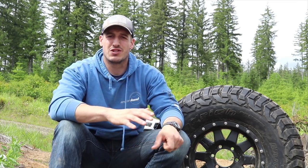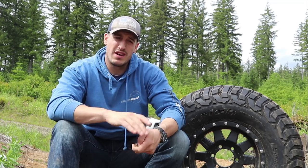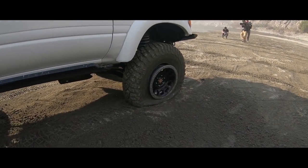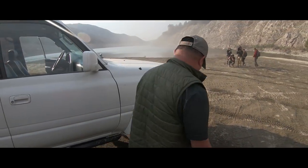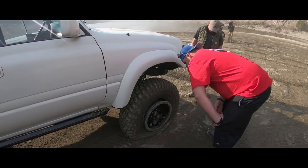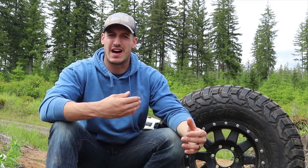I've been able to air these down to 8 PSI and still keep them on the wheel without a beadlock. I did witness a guy pop a bead on his KM3s while doing mad donuts in the sand, and he was aired way down, and they did pop off, but there was no damage to the tire at all. I think they just dug it out from underneath and reinflated it, and it was good to go again. So let's talk a little bit more about the different terrains that I've tackled with these tires.